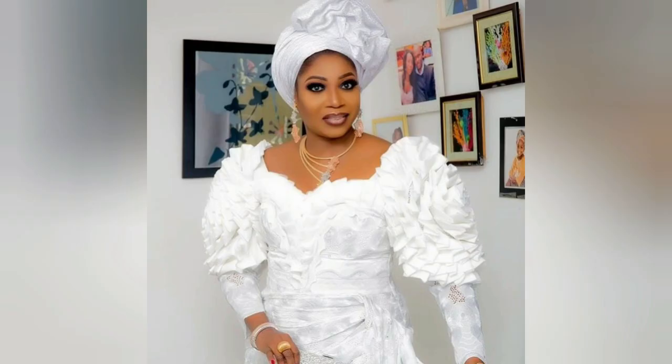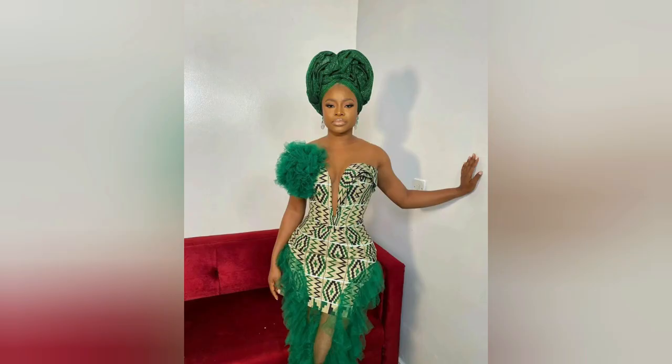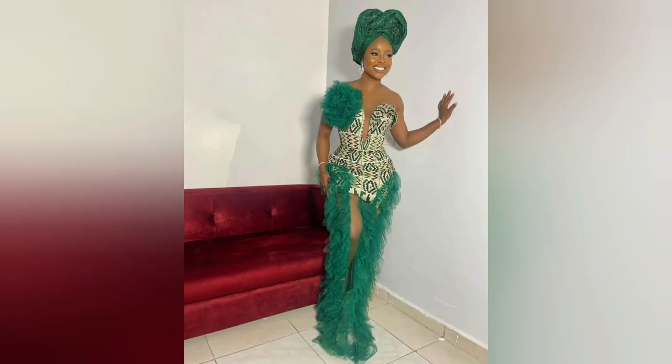Now look at this particular style. Of course, this one can go for either wedding as a guest, child education, even your own African traditional marriage. This particular white Asoebi style is perfect as a guest, mother of a bride. This gown you're seeing, of course, the combination is so beautiful. What do you think about this particular detail? If you're a lover, go ahead and design it. I love it, of course.